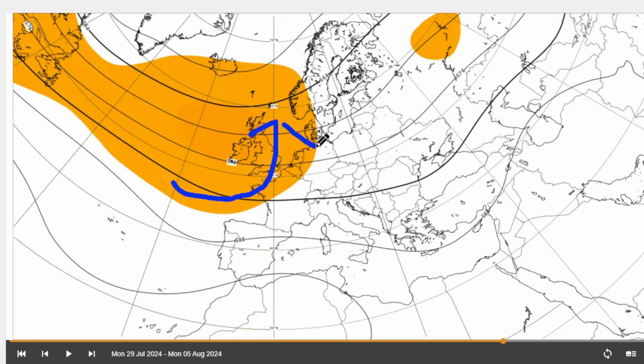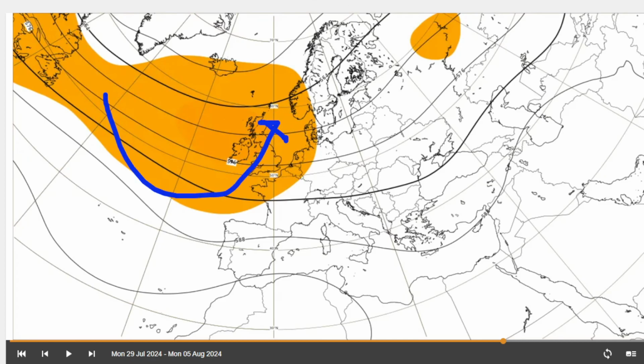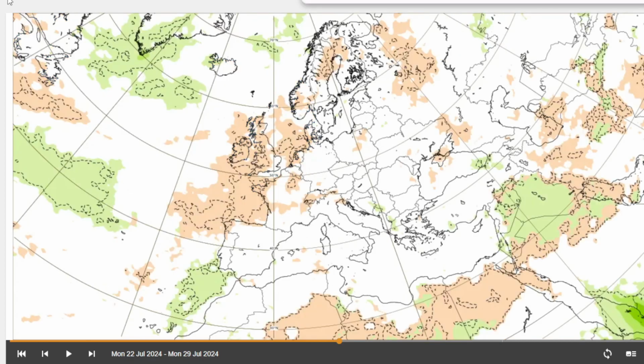Especially for eastern parts of the country and central parts, where they're going to be getting a bit more of a southerly as well there. But it's looking very good wind direction there, and a very nice week if that comes off for the start of August.